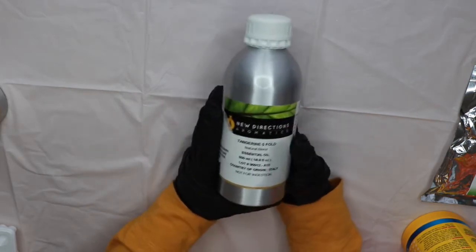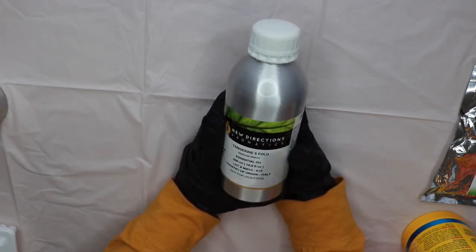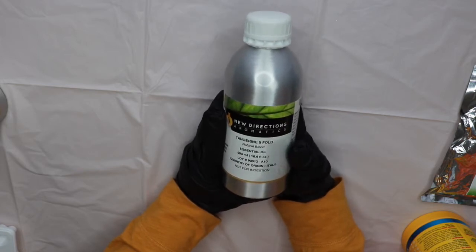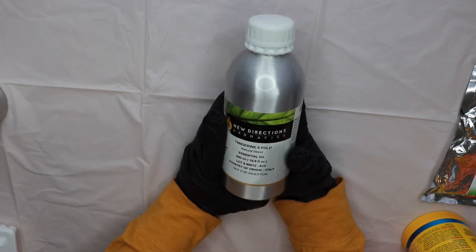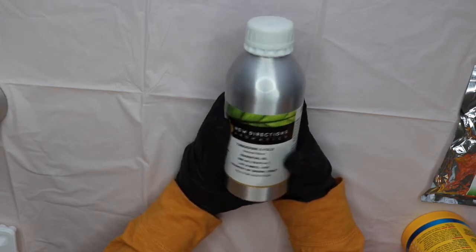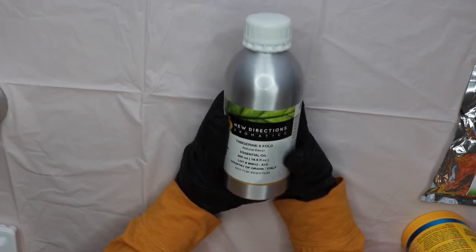And to that, we will be adding tangerine fivefold. Tangerine fivefold is also an essential oil that will last longer in your product. So these are great for the shower fizzies or soaps. And this will make you feel more refreshed in the morning.